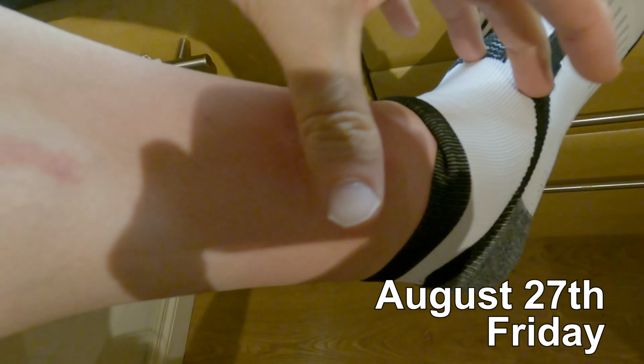So it's the 31st of August now, and I've been taking the antibiotics since the 27th of August. And would you look at that? Basically almost gone. It's a bit weird though, because I thought this big red mark was going to shrink, but it's not actually shrinking, it's fading. So it's quite unbelievable, really.